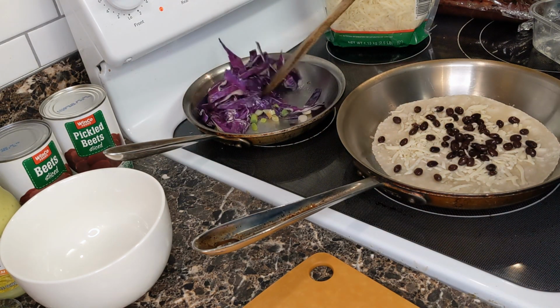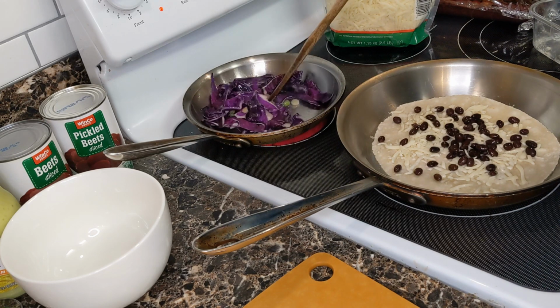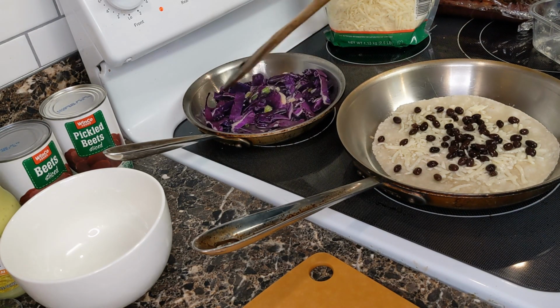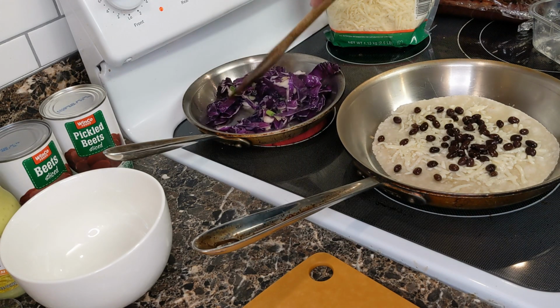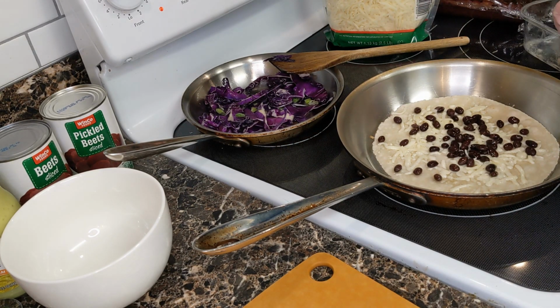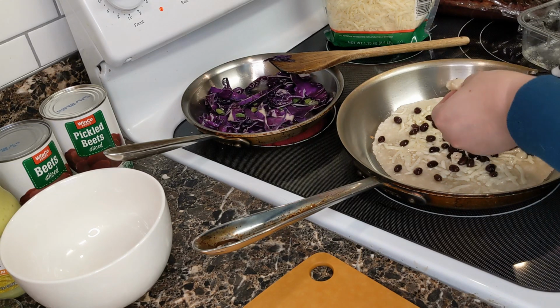Usually I have the fan on, but you want a little bit of browning on there, which is harder to tell with the purple cabbage, but it's pretty good with the green. Okay, this chicken, I'll slice it small.